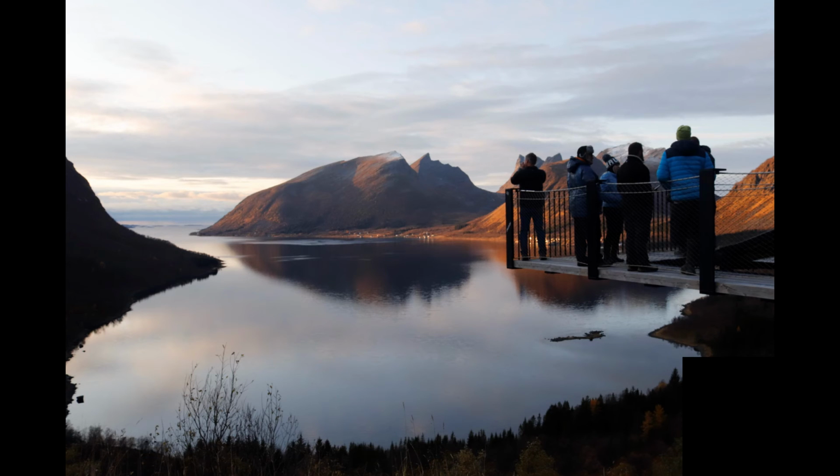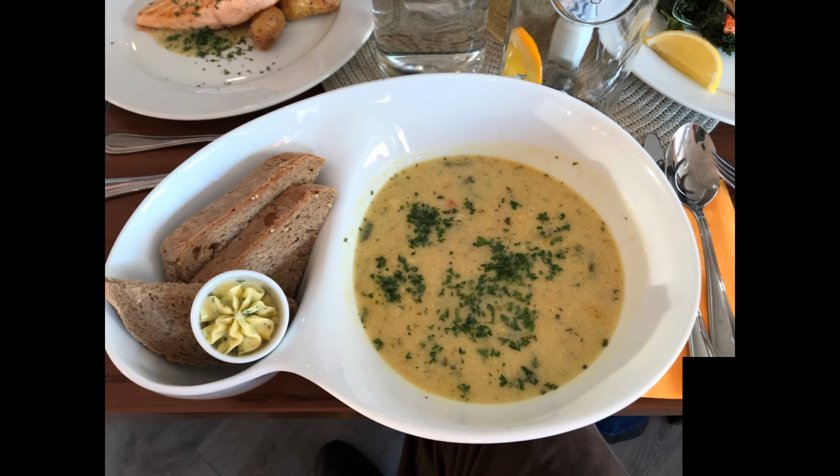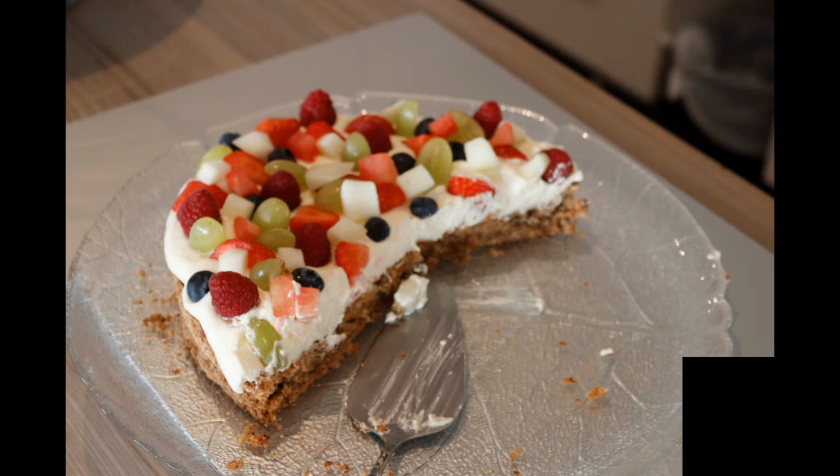This is another viewing point of one of the fjords. It's like a great big huge diving board that juts out over the edge of the mountainside. And that little village way across in the background, that was where we stopped to have a bite to eat. Oh, there it is. Fish chowder and homemade bread, salmon. These are the types of things that are really fresh and very, very yummy. Of course, dessert's very yummy too.